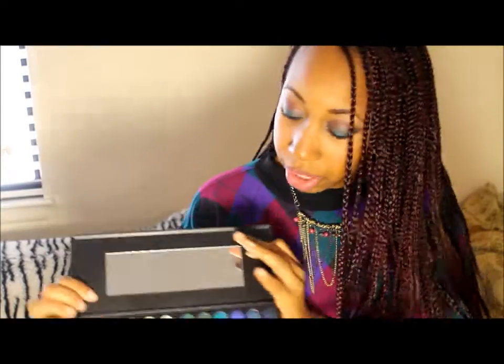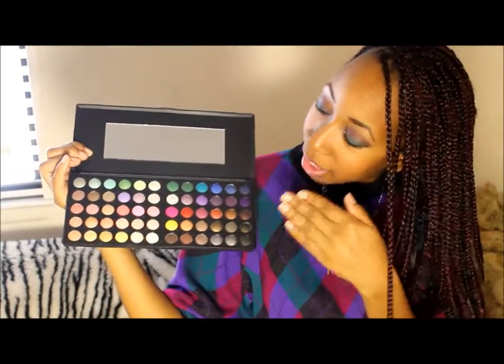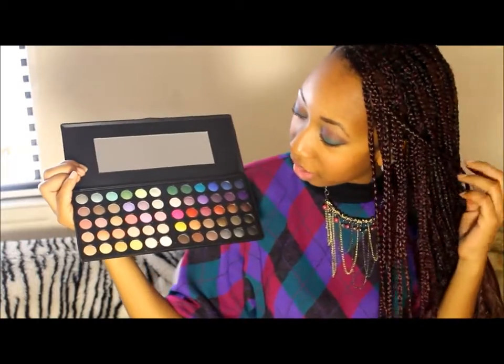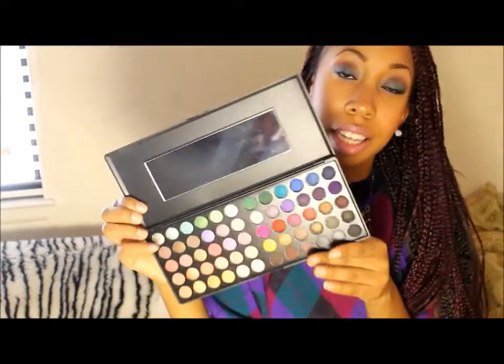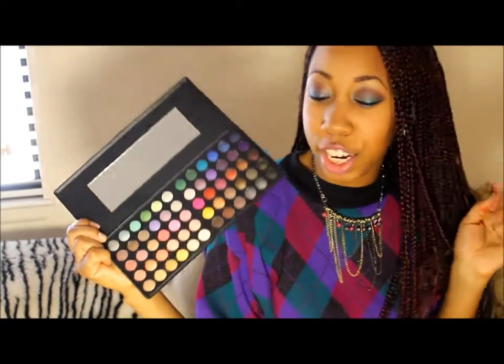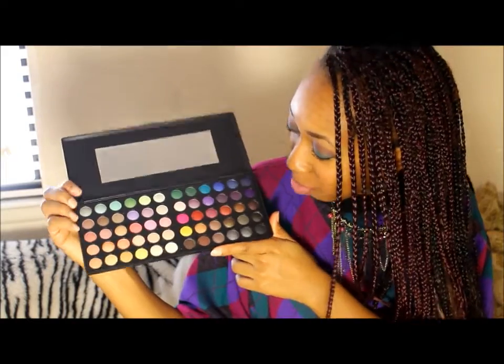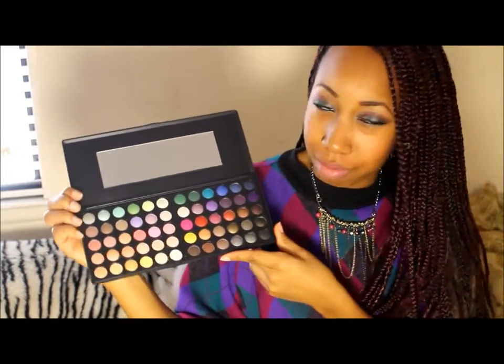These are the day colors over here and these are the night colors over here, and I really love these colors. I like the night colors more than the day colors because I like shimmery, dark, sexy looking stuff, more for smoky eye kind of colors, I guess.